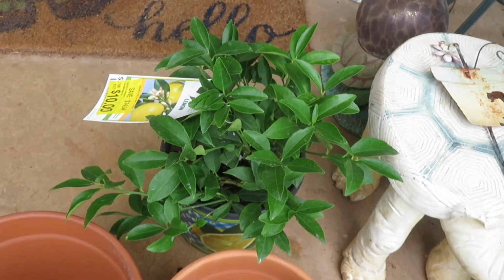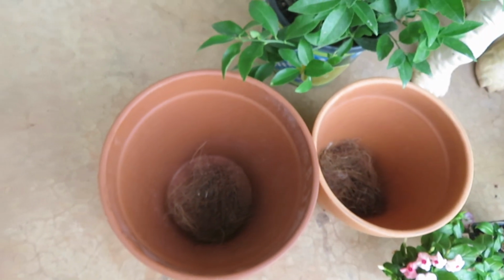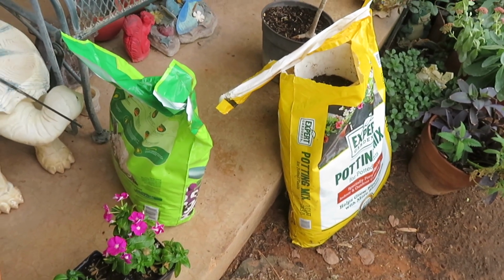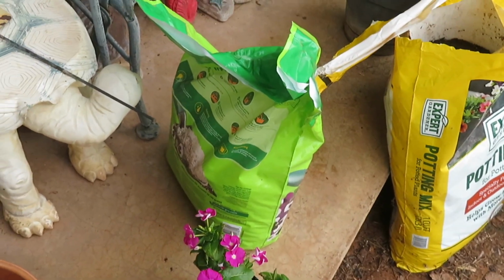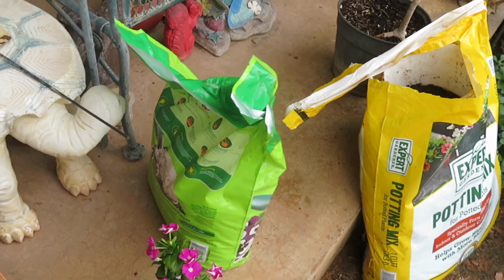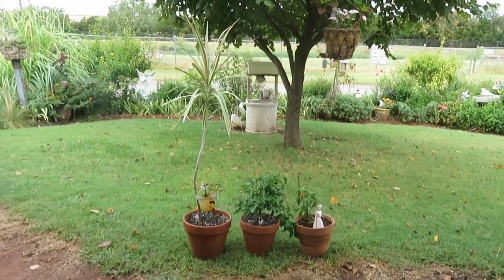So, isn't it pretty? And I like to use a little bit of this cocoa liner just to put over that hole so that your dirt doesn't fall out, and that, of course, the water will go right on down through it. And then I mix up just potting soil for inside, indoor and outdoor is what this one is. And I put some perlite in that too, because you want something that will help it to drain easily. That's what most plants seem to die of, is not getting good drainage and their root being too damp too long.